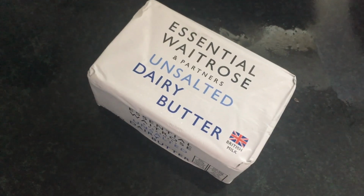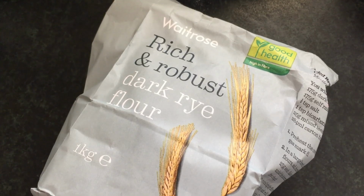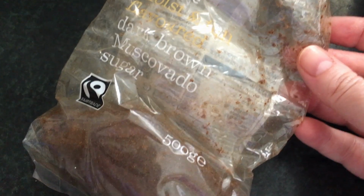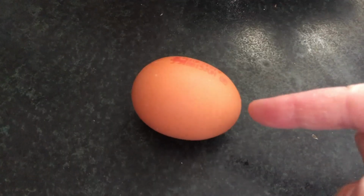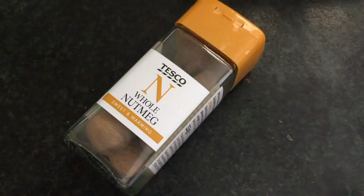For this recipe, you will need butter, plain flour, dark rye flour, bicarb, that's baking soda to my North American friends, salt, brown sugar, white sugar, an egg, vanilla, dates, and optionally, a little cinnamon and nutmeg, if you're feeling spicy.